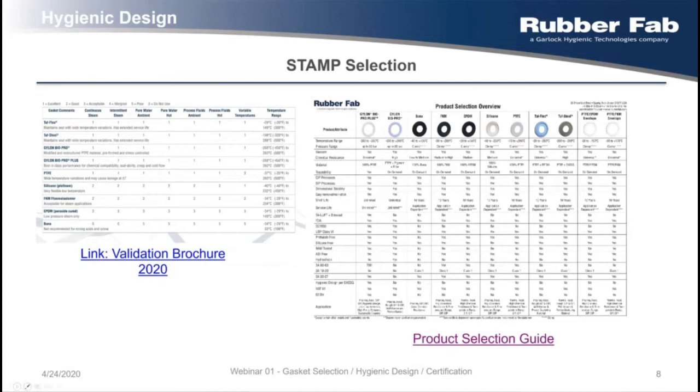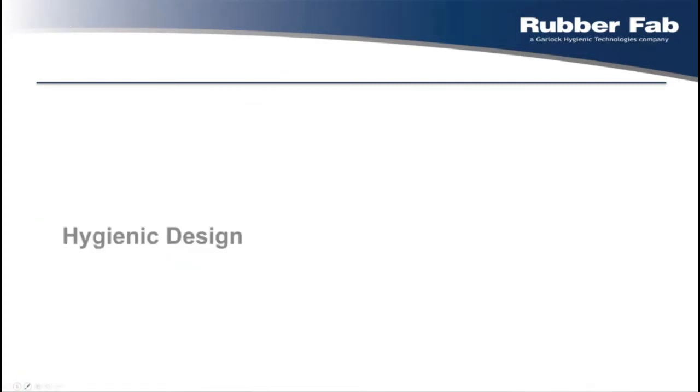So I always have to click the arrow here. Next up is the hygienic design. This is one of the main points we want to talk about today, and later also the standards and certifications. To say it before, this hygienic design is more a recommendation from our side for you, on what the most important points are for us in selecting gasketing materials, in selecting gaskets for your process.